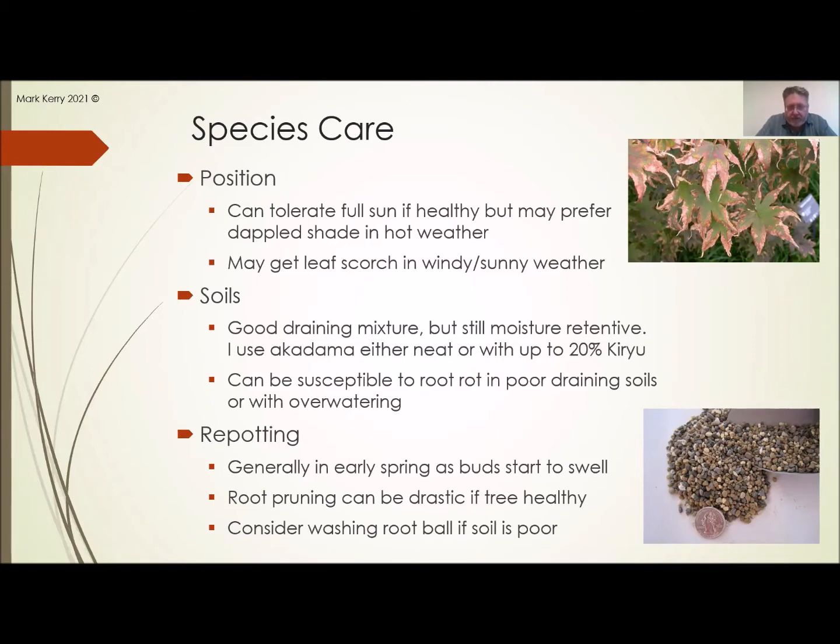Branches you can grow over several years, but it takes quite a long time to get a really good root base. And if you do that earlier in the tree's evolution, then you get the best results, but you need to know how to do that. I'll talk a little bit more about that later.